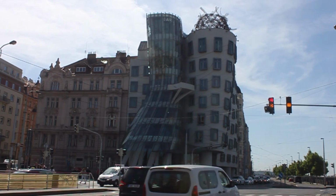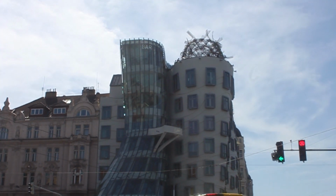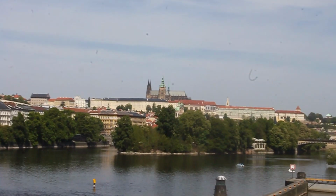Now, as we finish up the video, you can see the Twisting Tower there. It's fascinating to visit. Obviously, quite modern compared to the rest of the buildings around Prague, but it does somehow fit in, I think.